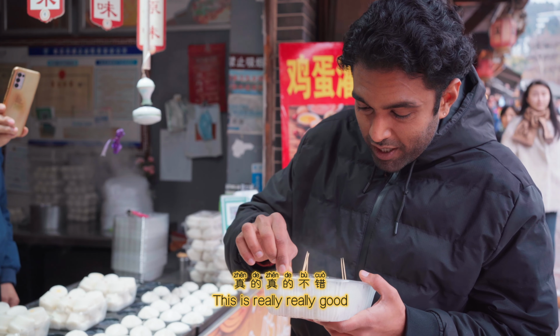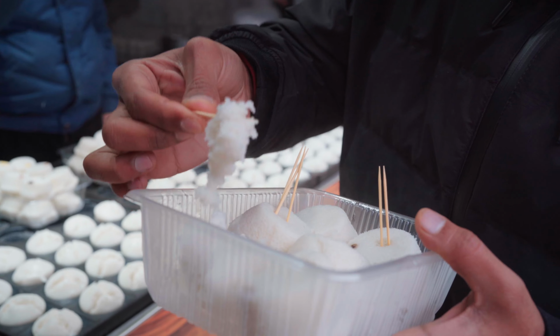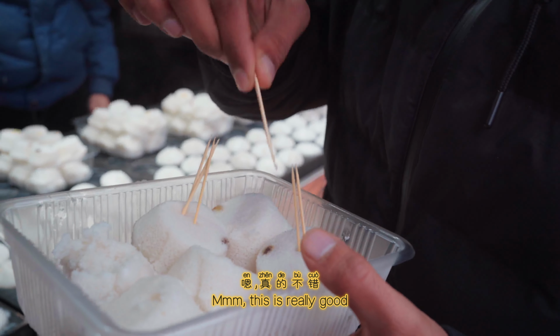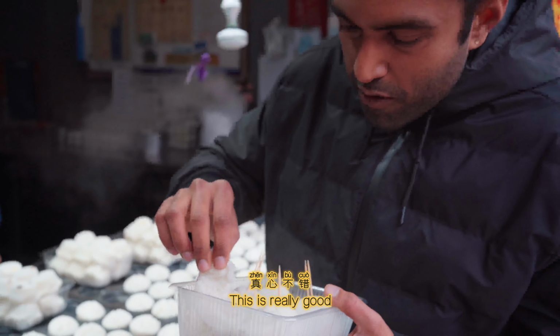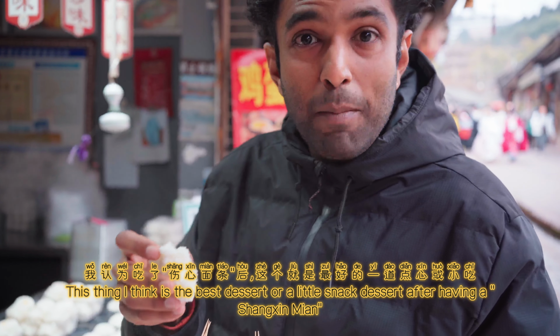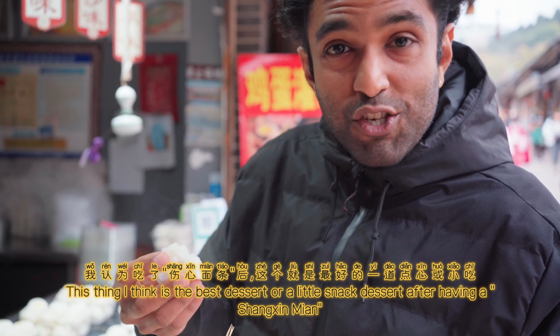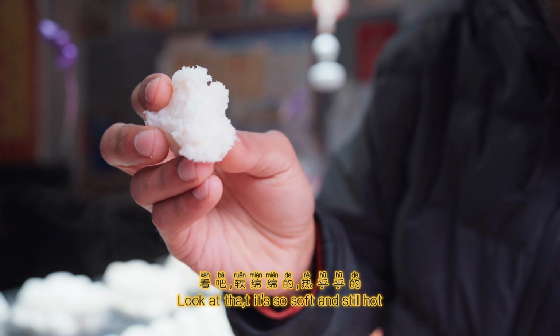This is really, really good. And it's sweet. Look at that. It's soft. This is really good. This thing, I think, is the best dessert or a little snack dessert after having a shangxing mian. This is so good. Look at that. It's so soft and it's still hot.